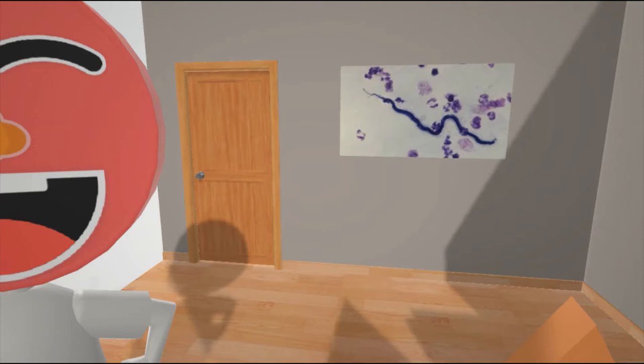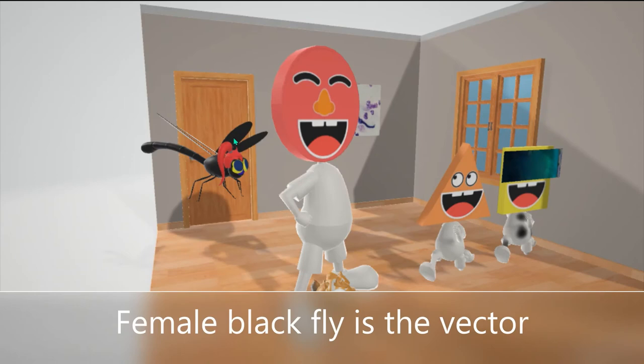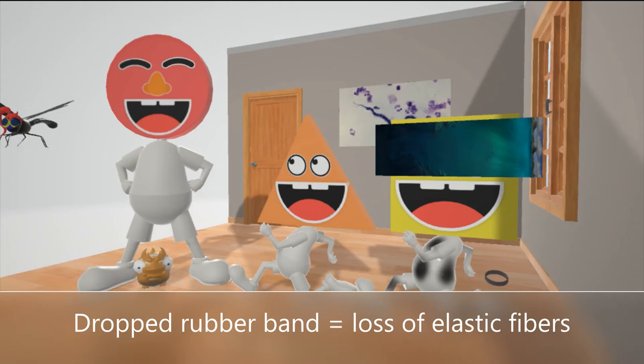So Onchocerca is a nematode, represented by this nematode that comes up in our nematode videos, the nematode for nematode. And you notice the female black fly over here. Remember, the female black fly is the vector for this parasite. So this nephew over here, you see he dropped a rubber band. That was, remember, the loss of elastic fibers associated with Onchocerca.